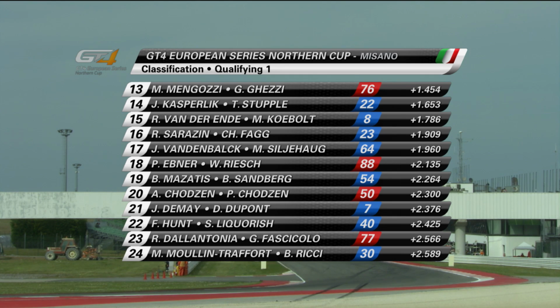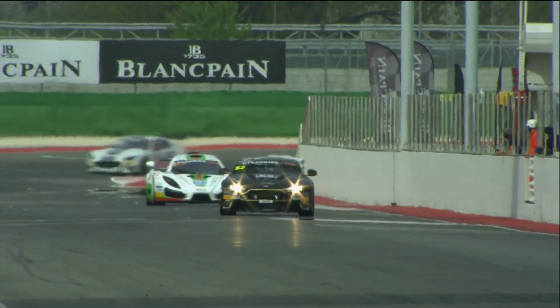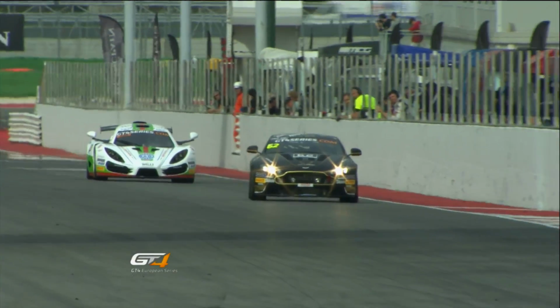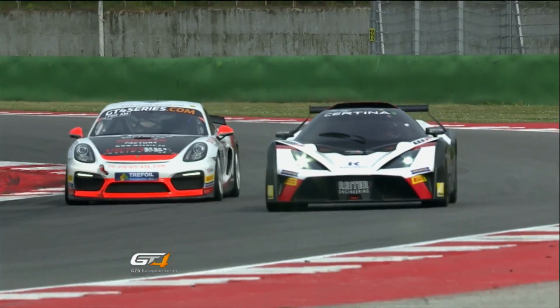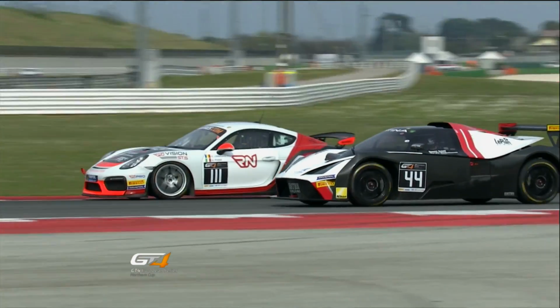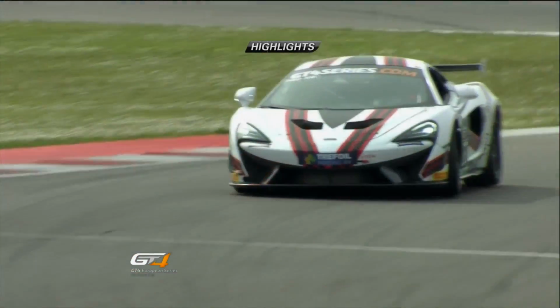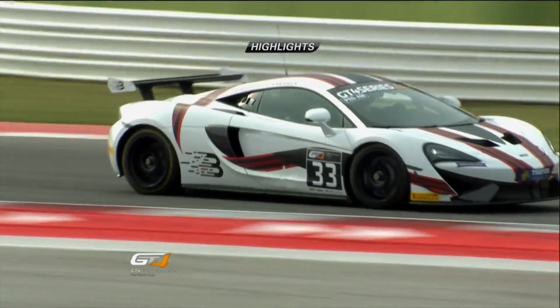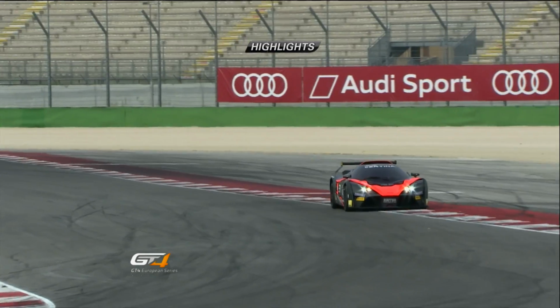15 minutes, action-packed from start to finish. The pit lane was open. Matt Nicol-Jones and crew from Academy Motorsport putting their Aston Martin on the track. And here's the car variety. Inside the 111 is the Porsche Cayman, and then right alongside it, the rather more boxy-looking KTM Crossbow. But the 570S McLarens were the ones that were really becoming popular for 2017.